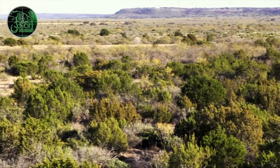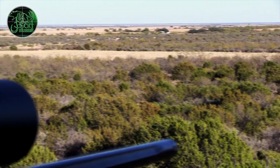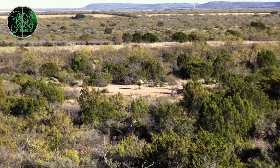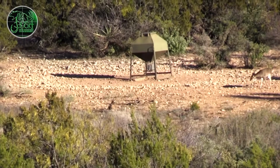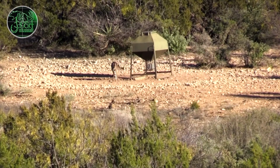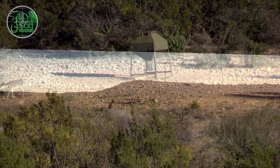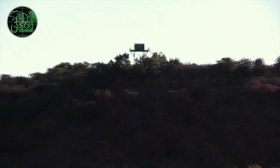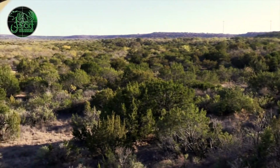I'm out here at the Saddle Creek Ranch in the heart of Texas, just north of Brady. And we have lots and lots to look at. The views are amazing. You can see forever from these blinds. That's 200 yards to that feeder. I had to range it to know for sure. Just had a great big buck with a great big drop tine just go by. Check this out.